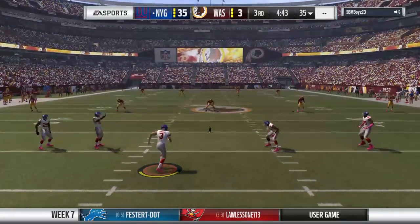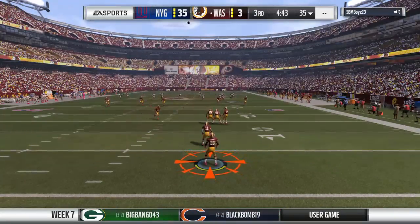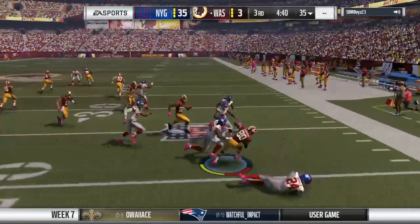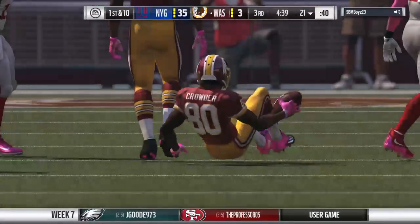The kickoff team on the field now as they will send this one away. On the return, here's a speedy Jamison Crowder. Ooh, with a juke. And he'll get it up across the 20 to the 21-yard line.